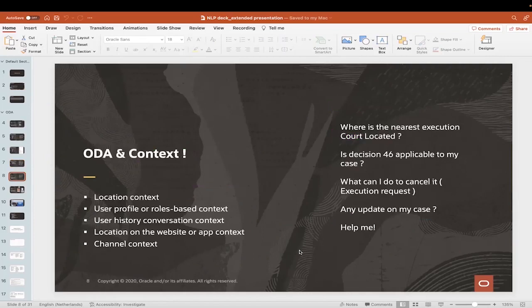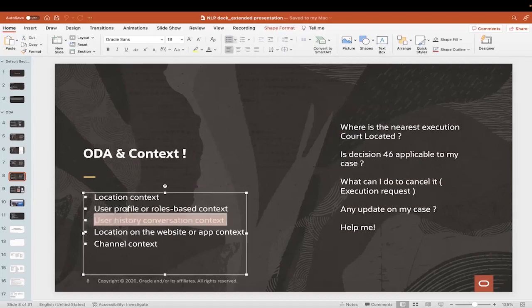But realize that with Oracle Digital Assistant, you can use short-term memory, like what did he say in the conversation? But you can also use information from the user, from his profile, from a backend, and say, well, this is, for instance, a VIP customer. And a VIP customer, if he has a problem, I can offer a live agent handover, while another customer, I might not offer that quickly, right?